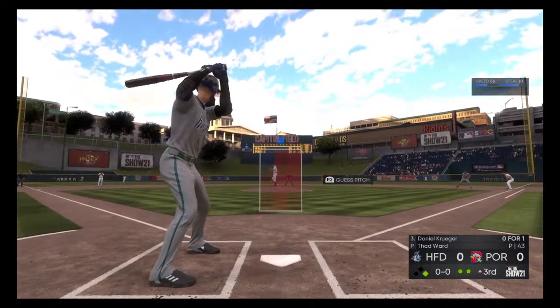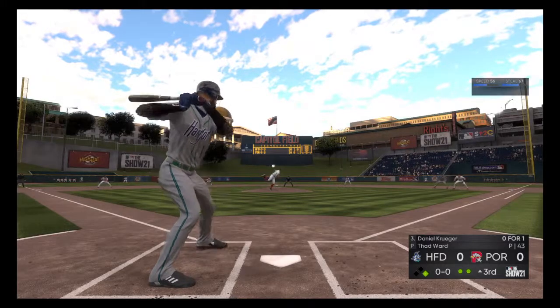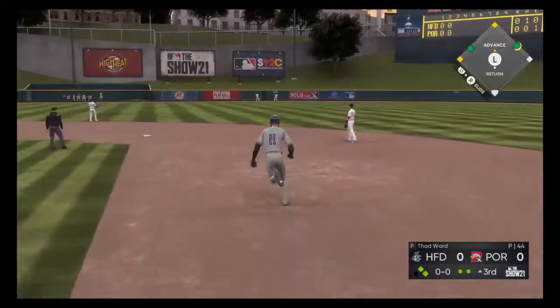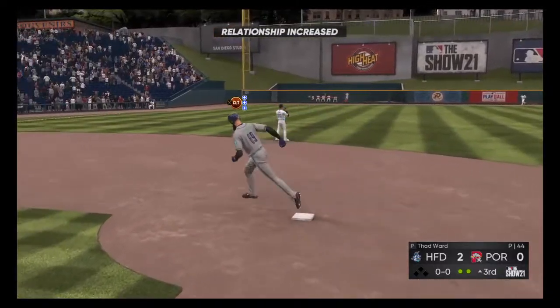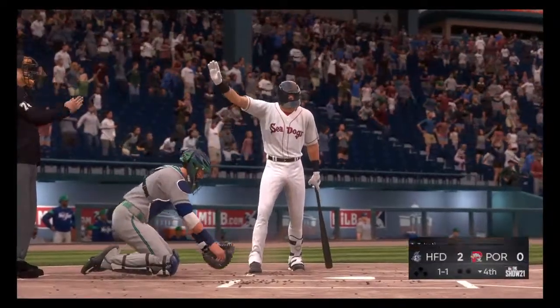Ready now is Daniel Kruger. 0 for 1 for him here in this one. Kruger. First offering on its way. Hit high and deep out there to left center field. Left fielder looking up to the track, to the wall. And this one is gone. A home run. Big swing right there.